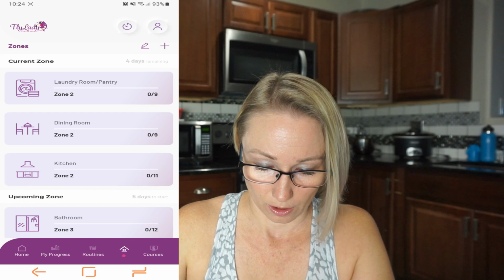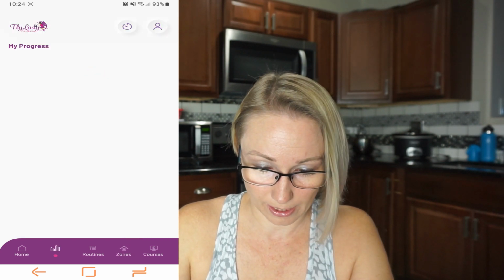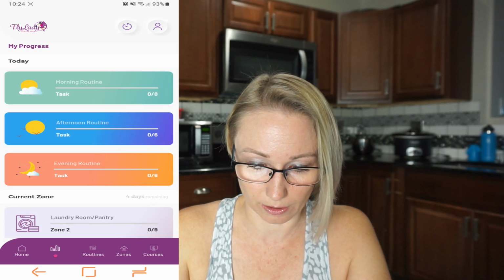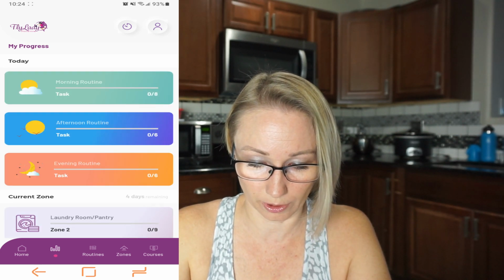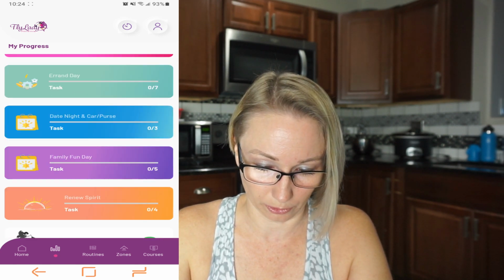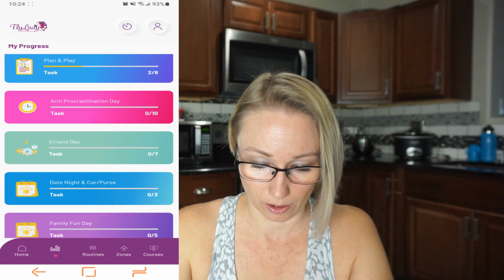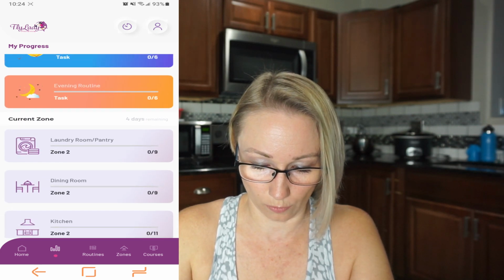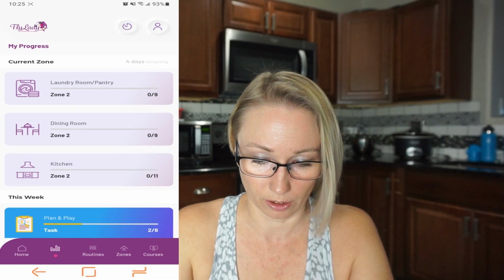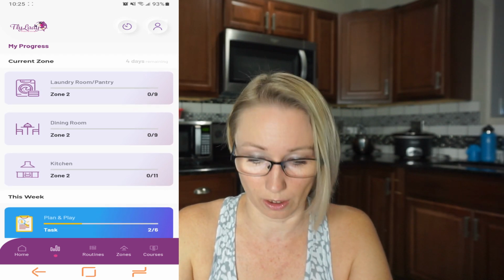So then if you go to your progress tab, that kind of just gives you a breakdown of the day. So you have your morning, afternoon, evening routines, what zone you're on for that week, and then your weekly routines. So it kind of has everything. If you're overwhelmed by looking at the zone tab, you can just look at your progress tab and you'll see only the zone that you should be working on that day.